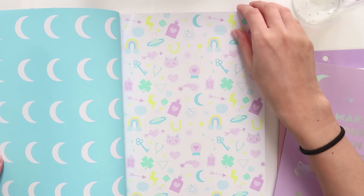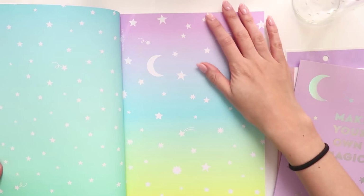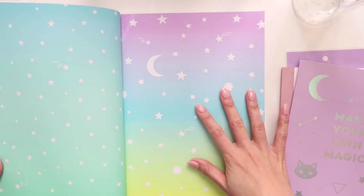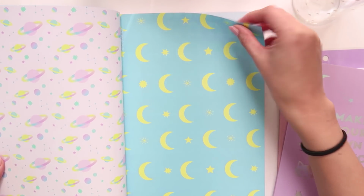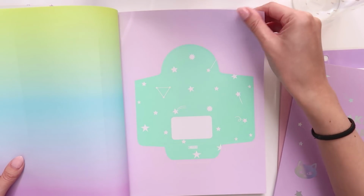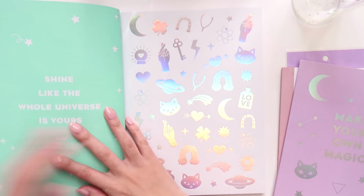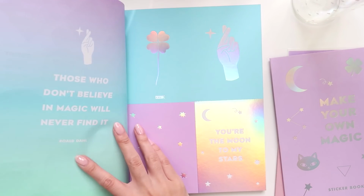All sorts of great stuff. So these are all note papers. This is pattern paper, which I could take some of this out and resize them, and I could stick them into my traveler's notebooks or my ring bound planner, which I've done in the past for some of the older collections. And this is a little envelope that you can make. Another envelope. Different type of envelope. And then we've got some sticker labels here. More stickers, holographic stickers. More stickers.